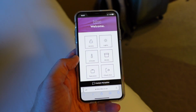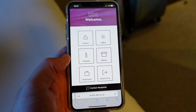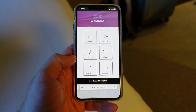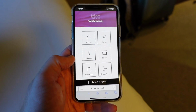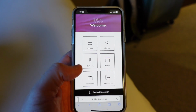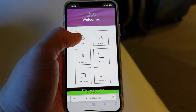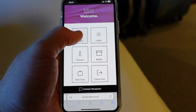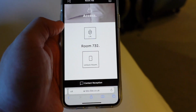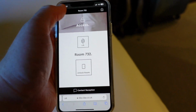When it gets to your check-in time, they email you a web link, which takes you to a control page for your room. This allows you to unlock the front door, put the blinds up or down, adjust the temperature in the room, and switch on the TV, all from the convenience of your phone. You don't even need to visit reception to check in, as it tells you which room number you're in and allows you to access the lift to get to your floor. If you click access, you can unlock the door from outside. There's also a lift call button to gain access to the secured floor with your room on it.